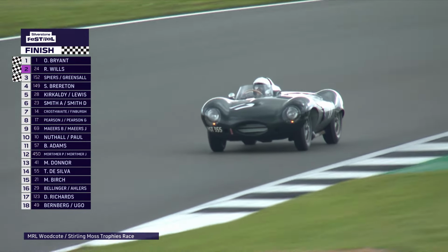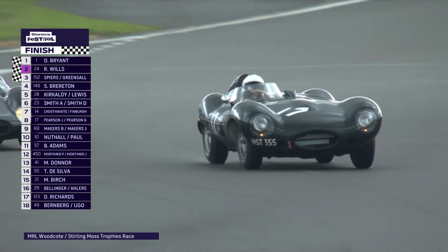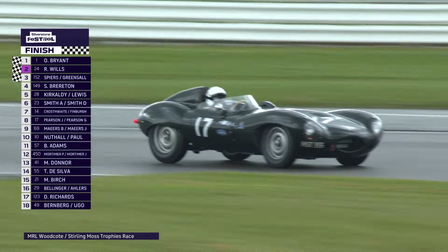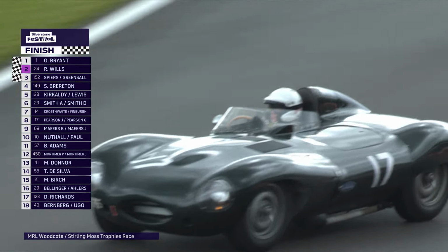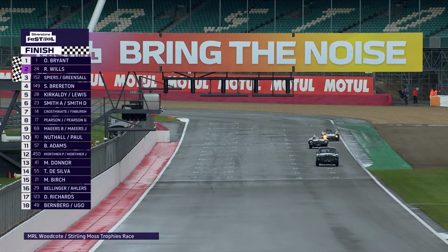The short-nosed D-type, another fabulous product of Browns Lane and the Jaguar competition department in Coventry. Car number 17 coming towards the checkered flag and victory. Another win in another Jag for the Pearsons.